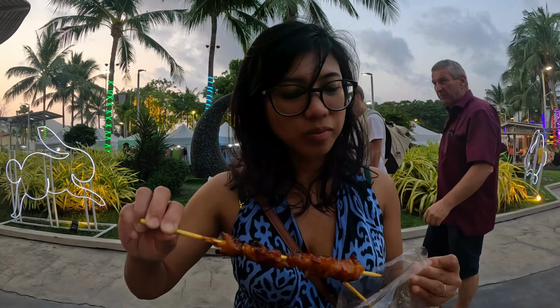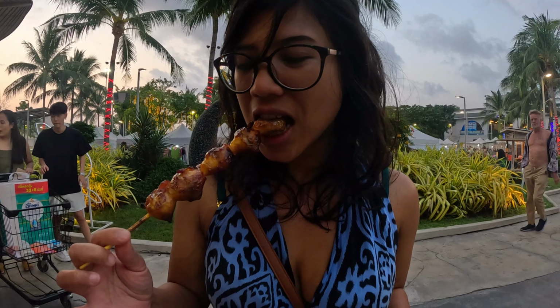Mmm. It is so good because the skin has the most fat. It's probably not the healthiest, but it's really good. The best for the last. And this is chicken ass. This is the best meat because it's very tender. I love it. My guilty pleasures.